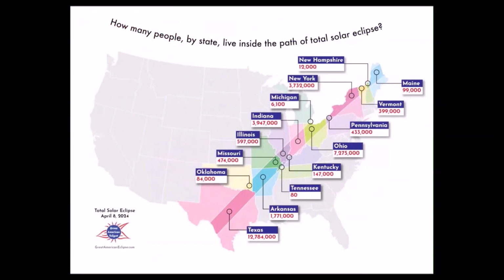And I also used very detailed census demographic data to compute with pretty high accuracy how many people live inside the path by state. For the entire United States, it's about 31.6 million people. That's almost 10% of the entire country already living inside the path. And of that 31 million people, if you assume 10% will have friends and relatives come to visit for the eclipse, just from that, you've got a big eclipse crowd.